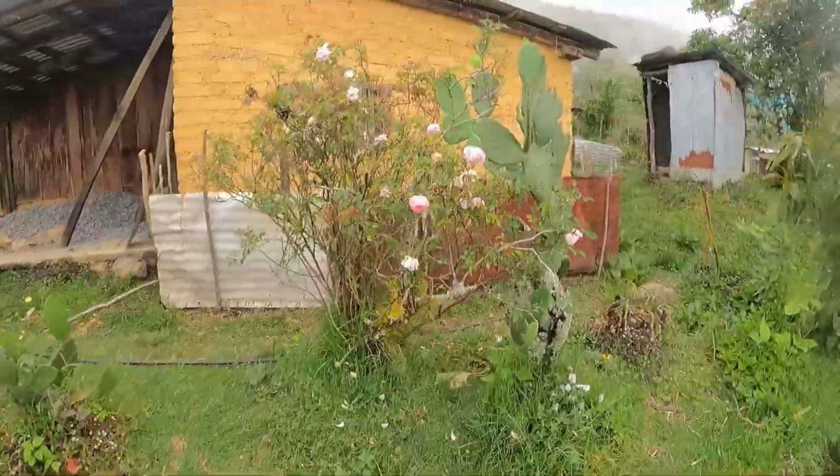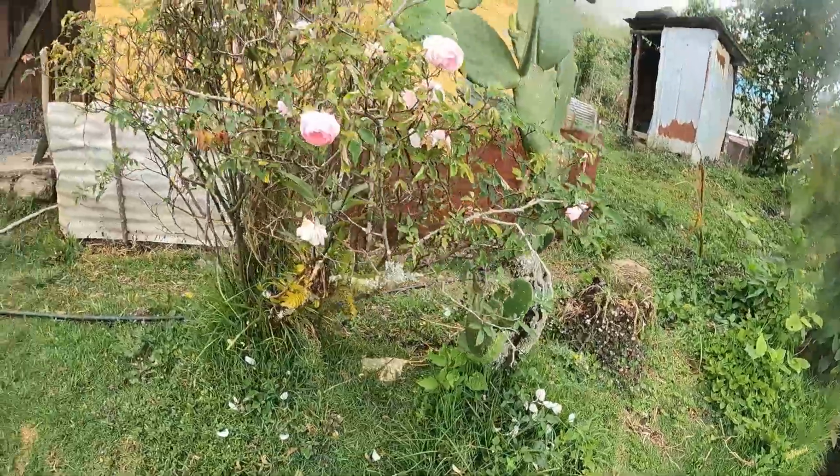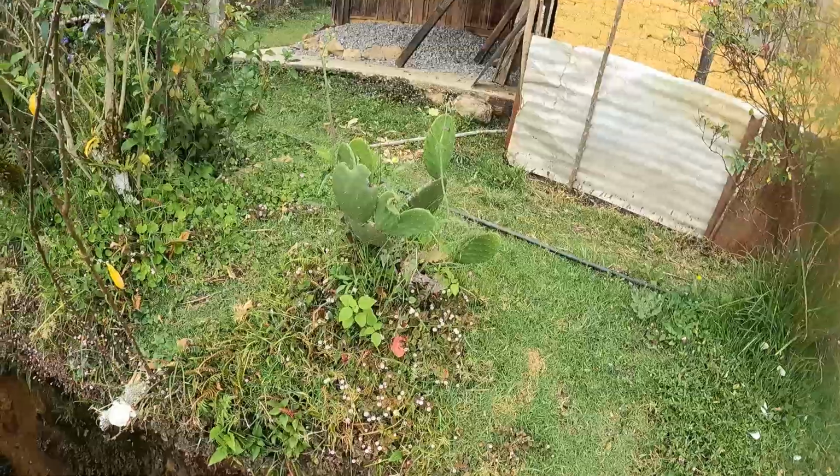That's pretty much a quick tour of a traditional Zapotecan indigenous house. Pause for a second. All the houses have cacti too in their backyards. Flowers, more cacti. Cacti is eaten in Mexico: tacos, burritos, sandwiches, tortas, and a bunch of other things.